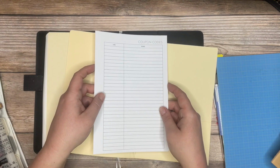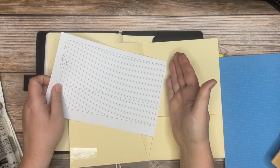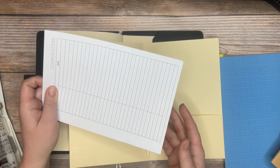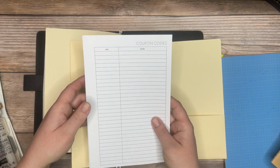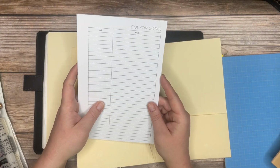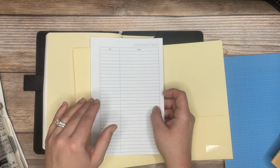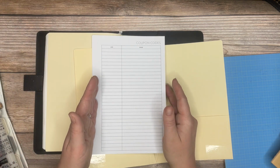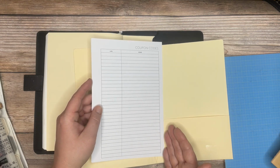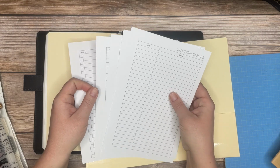These are half letter size, so they're slightly taller than the Hobonichi, and all I did was trim a quarter of an inch off the bottom to make them Hobonichi height. They're actually slightly thinner than the Hobonichi pages because a true A5 is shorter and wider than a half letter. Half letter is taller and narrower than an A5, so these were already narrower.